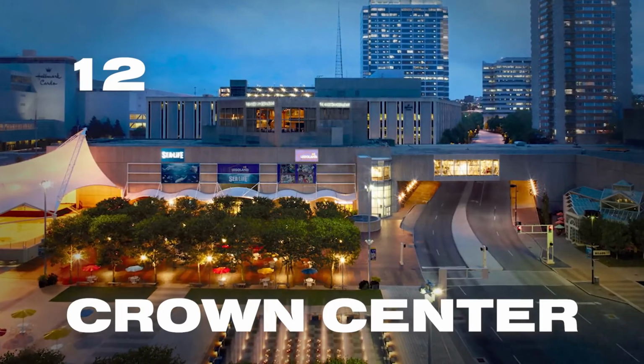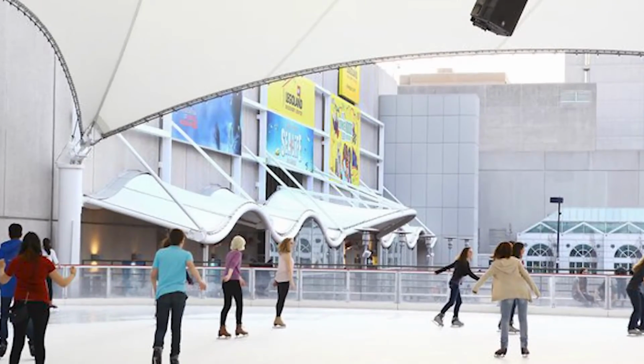All right, number 12, we have Crown Center. Now, this is located downtown. This is a really cool spot. You can do some outdoor ice skating. They keep this going all winter long. It's really nice. There's also some theaters down there. Every time I catch a theater performance, there's a couple. There's a really small one in the basement, and then there's a bigger one upstairs. So it's a great spot to go see live performing arts.